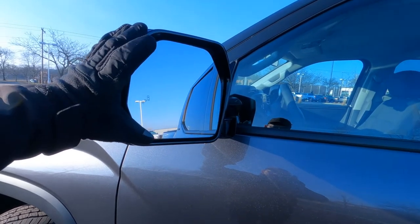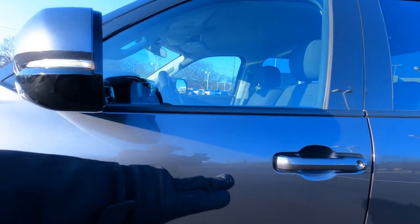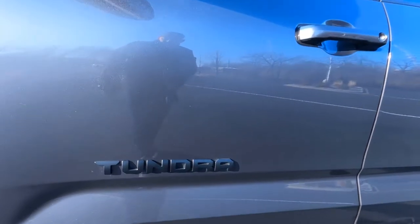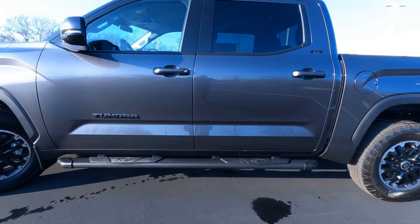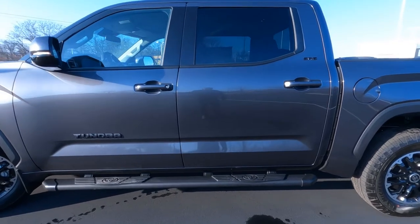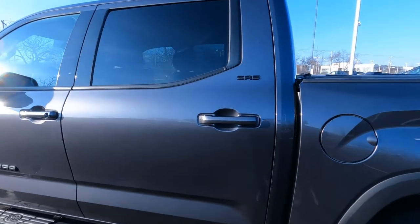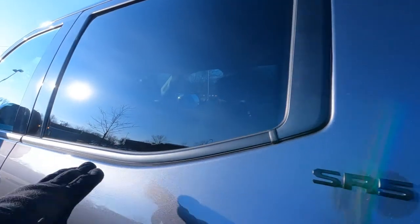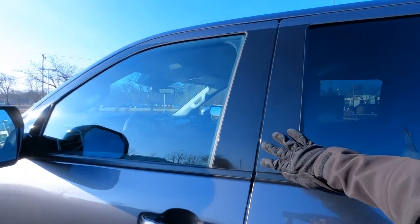These mirrors are also power operated, and they are also heated outside mirrors. So you're going to have color to match door handles. This one does have the black badge package, so that's a little extra charge, but you can see the Tundra there. And this one does have the factory installed running boards. Those are going to run you about $600 extra. I don't recommend running boards off-road because they do mess with your clearance, but if you like them, they look pretty nice. Blacked out badging on the SR5, privacy glass across the back, and that matte black finish trim all the way down the windows. They did add this gloss black C-pillar here.